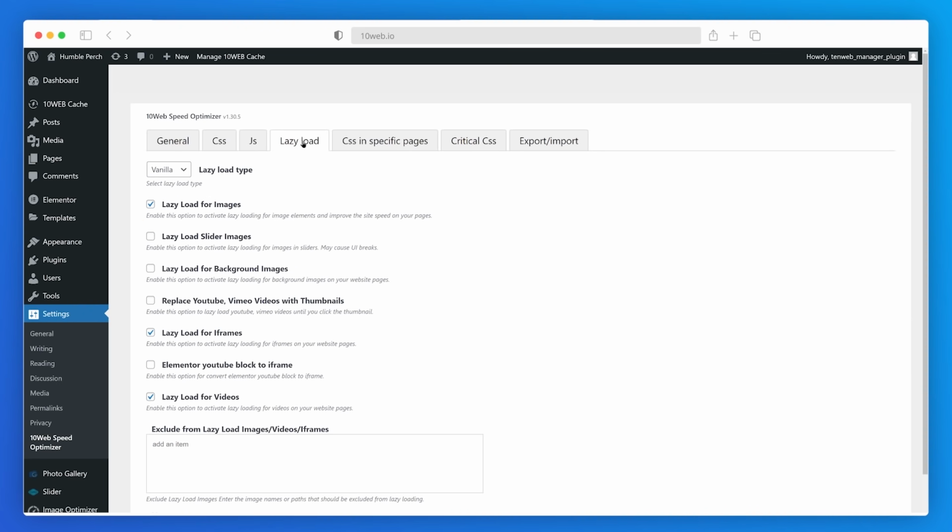Lazy loading. Remember when we covered the importance of lazy loading when it comes to the speed of your site? With TenWeb Speed Optimizer, you can lazy load images, background images, iframes, and videos. You can even customize by inputting specific images, iframes, or videos you prefer not to be deferred.